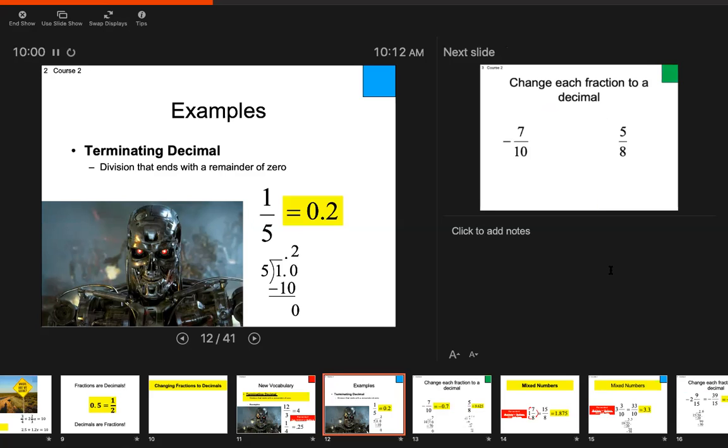Hey, I don't teach long division in 8th grade. If you do not know how to do long division and somehow you made it to 8th grade, I need to see you for tutoring. I'm just going to say convert this fraction to a decimal.